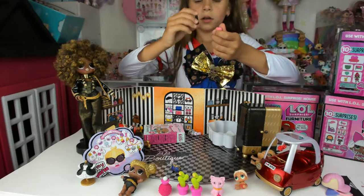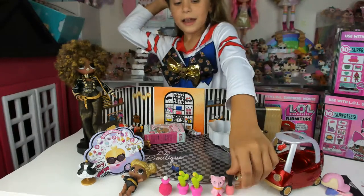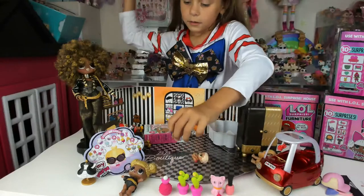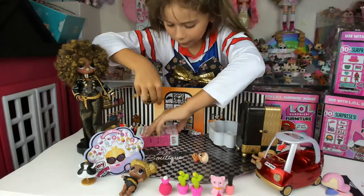That's it? So the first ones are just erasers? Yeah. I thought it was going to be more interesting. Hello, I only just noticed. This is what I found. A new shirt. Oh, cool. We can put it right here.